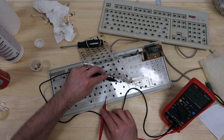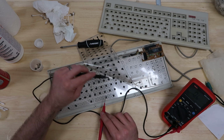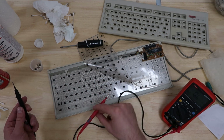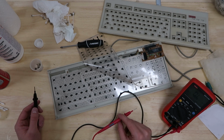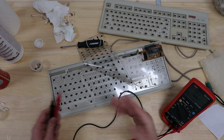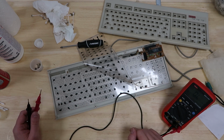The next one, connected, and so on and so on and so on. Both directions, both sides of the keyboard membranes. And so I'll spare you the pain of watching me do that. And I'll come back with hopefully some information about what's going on here.